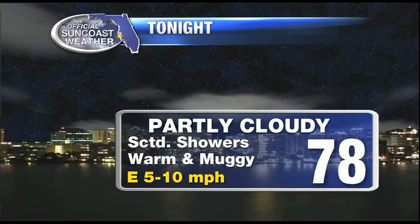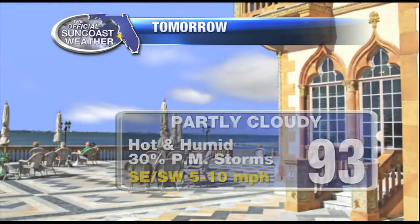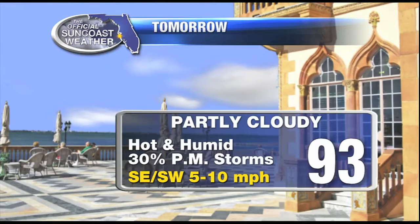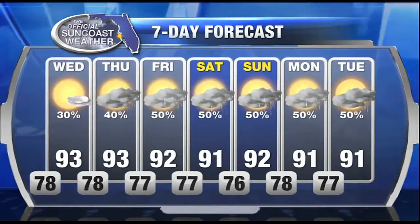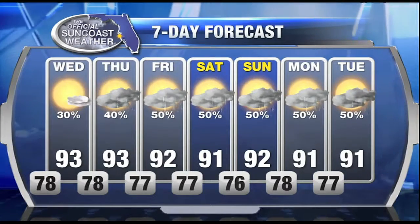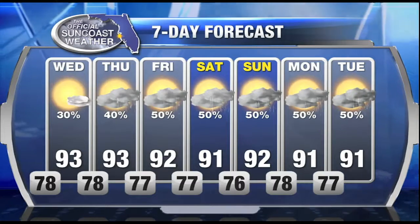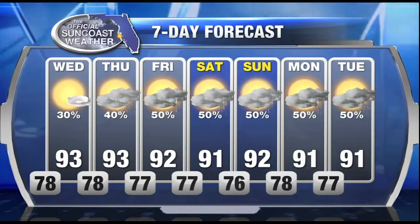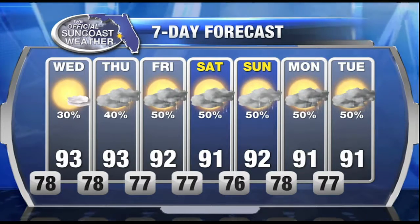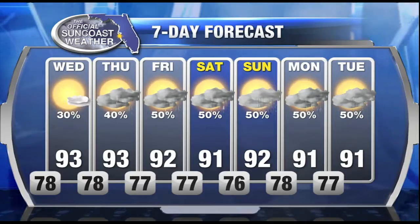Tonight, a few scattered showers, but most areas partly cloudy. 78, warm and muggy. And then tomorrow, the rain chance below seasonal averages at 30%, high of 93. And the extended forecast does call for a gradual increase in your rain chances on Friday. And then the timing of the storms could be almost at any time on Saturday and Sunday as we start to see a little bit more of a southwesterly wind flow. And that may change if indeed that system develops to the east of the Windward Islands. It could dry us out a little bit here. Scott? All right, Bob, thank you.